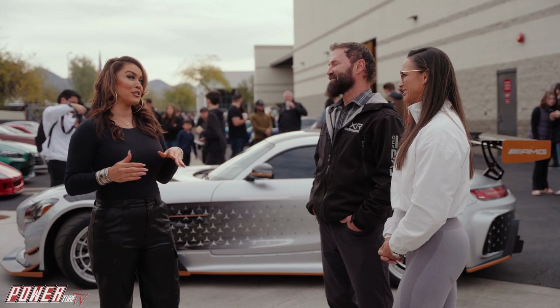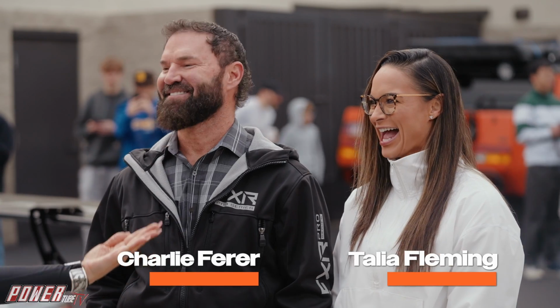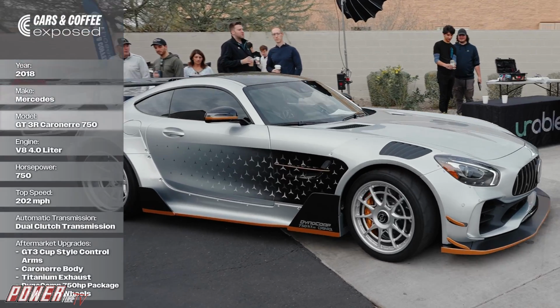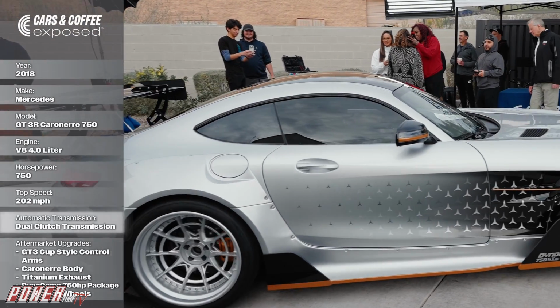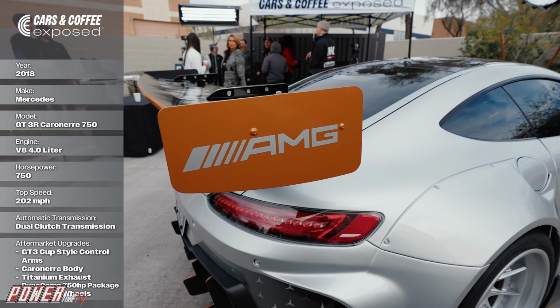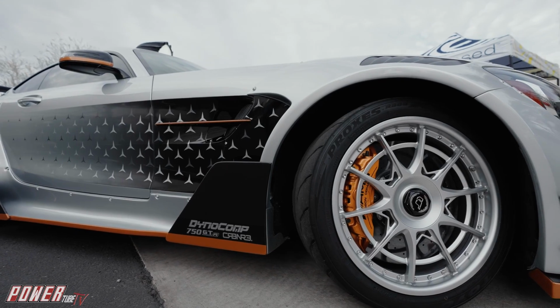Charlie, thank you so much for bringing not one, but 2 things of beauty here today. Yes. Talia, your beautiful girlfriend. And this car, of course, a 2018 GTR. Yes. It's a beauty. Thank you. So tell us a little bit about the mods, because immediately that's where my eye went to. This spoiler, this body kit, tell us all about it.